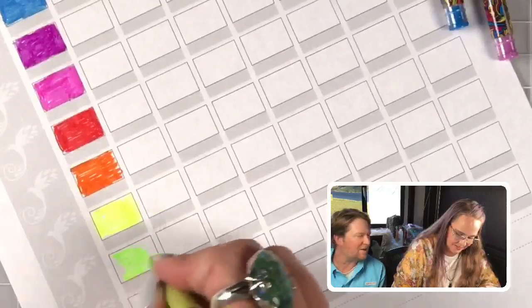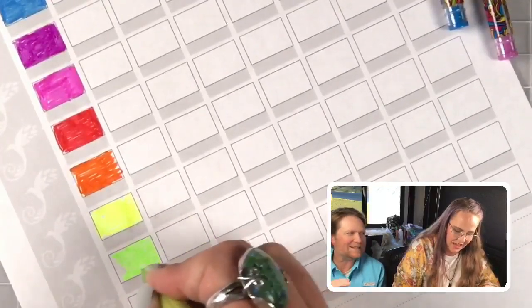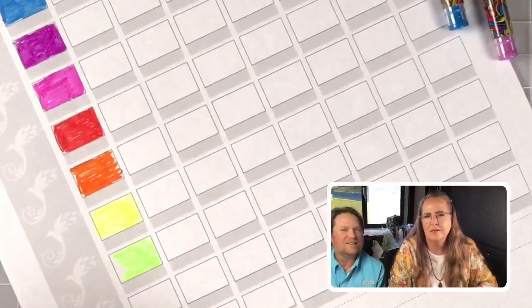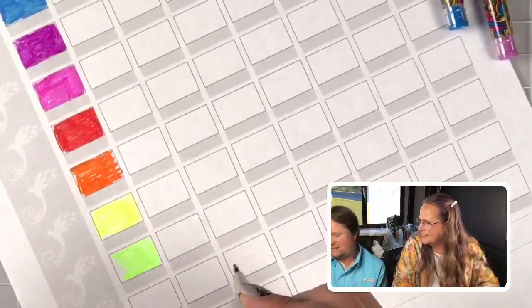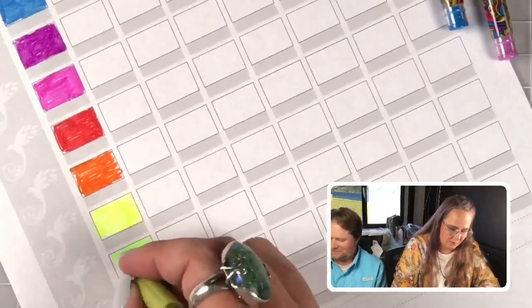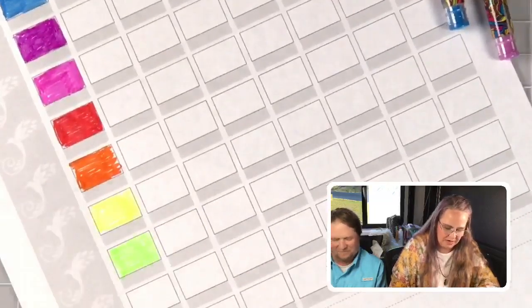I was worried you'd start coloring and all the smells would start mixing together and get really gross. Like those markers, what are those, you guys? Mr. Sketch? That you color with and it's like, oh, you can't be in the room with them, they're so strong. Okay, here comes the green.